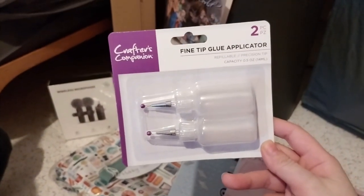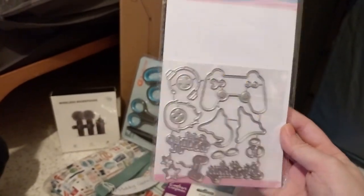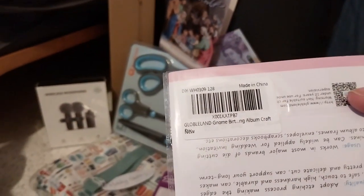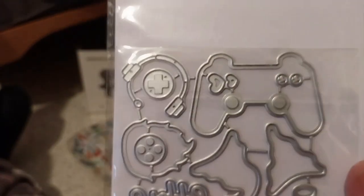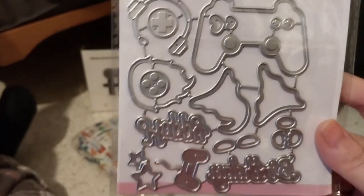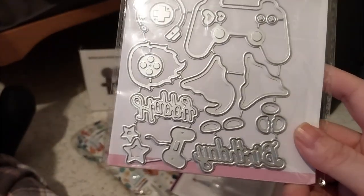What else? Yes. Here we have two fine tip glue applicators. We have some game related cutting dies. This is a glow brand from Amazon. It's got a game controller, headset. I'm guessing that's a gnome hat and beard with hands and a nose and feet. And a smaller controller and a happy birthday guy there with some stars. Very nice, very nice.